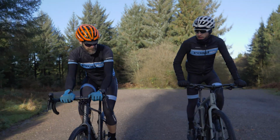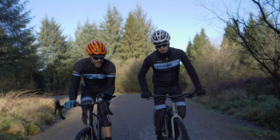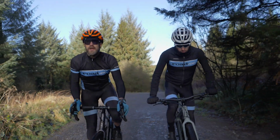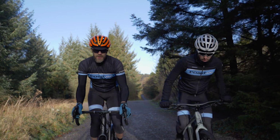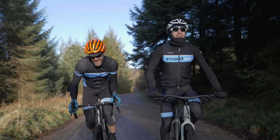It's got a really nice bar position here for riding around on the rough. A little bit swept back and it feels really good. Geometry feeling good? Yeah, all good. Wow. Right. Fancy a little race? Race you to the top. Go!